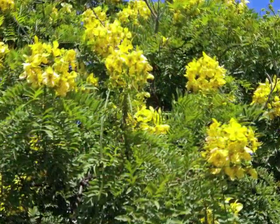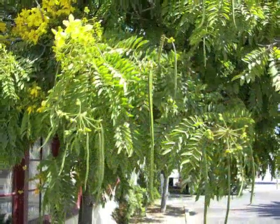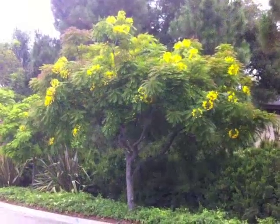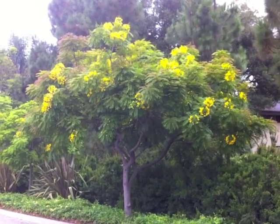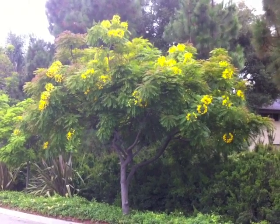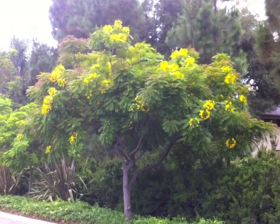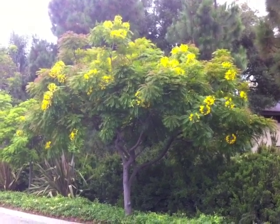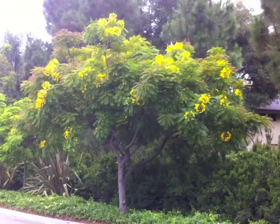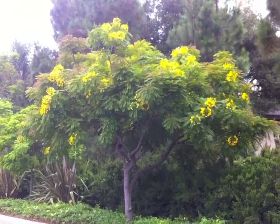But in terms of design, the tree gets 30 to 35, 40 feet in height and width, and has those beautiful leaves that you'll see here in a minute, and also the big display of flowers. Now the flower display, one of the nice things about it is it lasts a long time. It runs spring through summer, so you get a very prolonged display with the flowers.